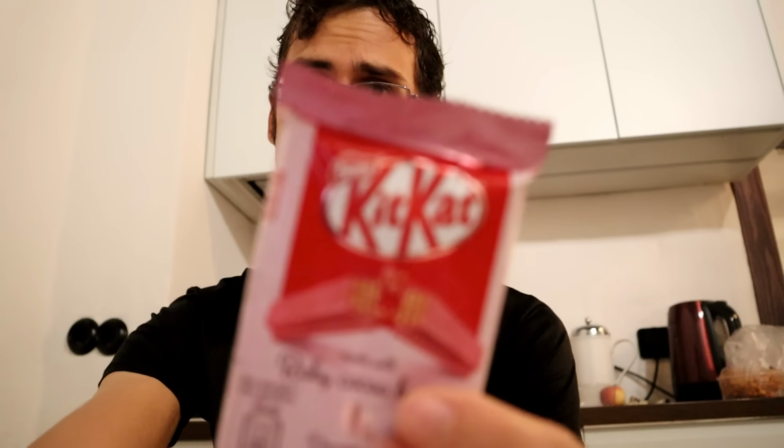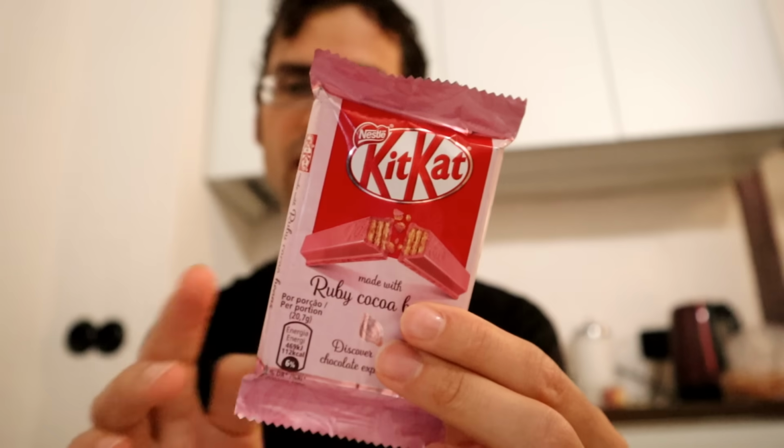Next, Kit Kats. I got this in Finland, but these are available all throughout Europe now. This was actually the standard. When I went into a regular supermarket, they didn't have regular Kit Kats, but they did have the Ruby Kit Kat. They're not just available in Japan, where they were first introduced.